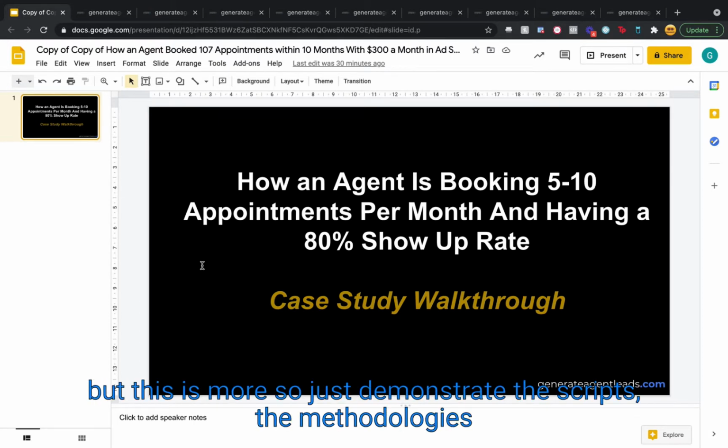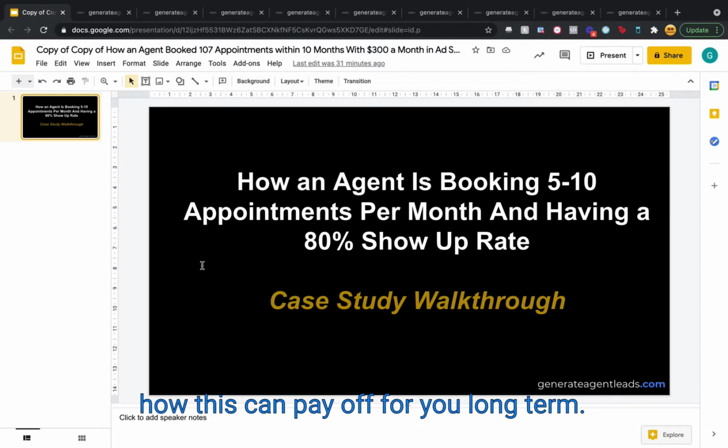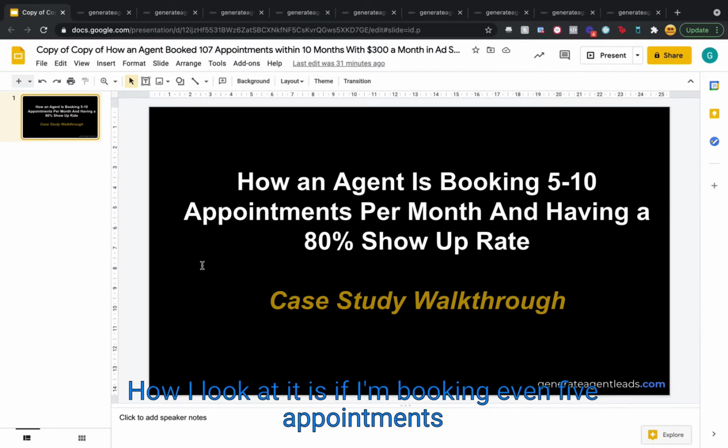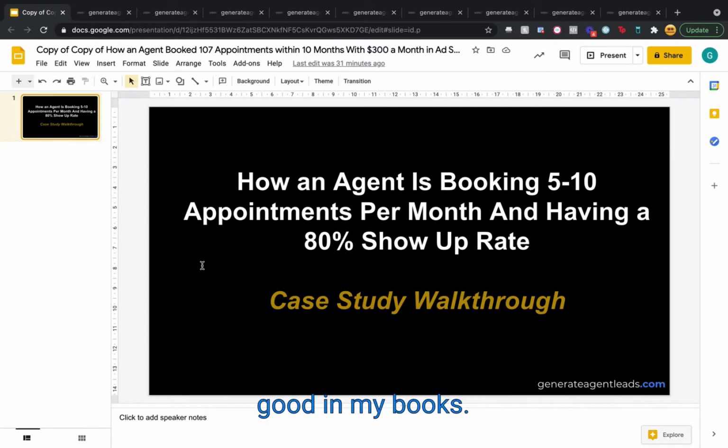Now, this is not really a concierge sales pitch by any means, but this is more so to just demonstrate the scripts, the methodologies, how much work it takes to book people into appointments, and how this can pay off for you long term, right? How I look at it is, if I'm booking even 5 appointments a month at $300 ad spend, it's costing me just $60 for an appointment, which is pretty good in my books, right?